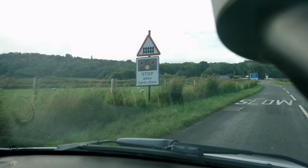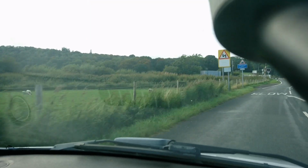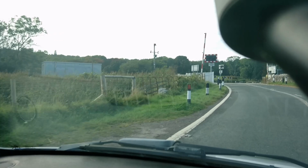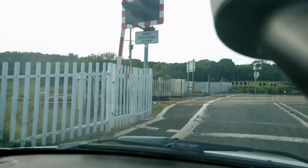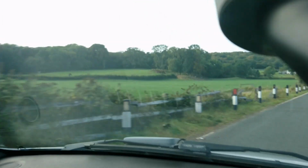So yes, the clutch feels good, brakes are pretty good. It is just drum brakes on the back, but it doesn't seem to be too much of a problem. Just put it into this corner and level across, it's going to bump. Oh, bit of camera shake there.